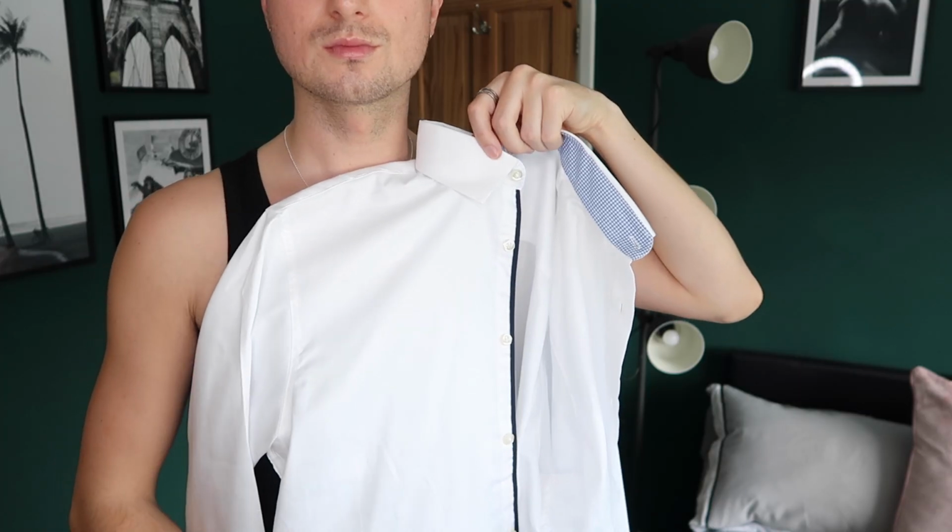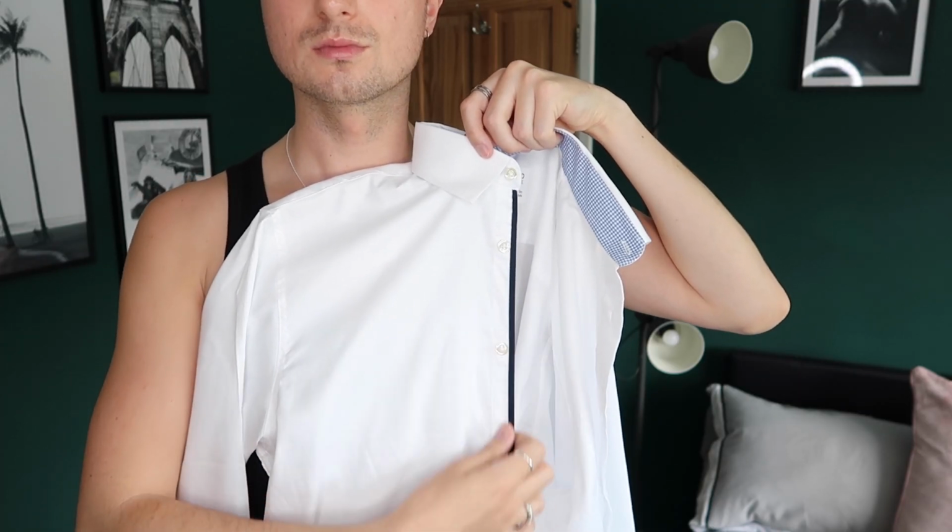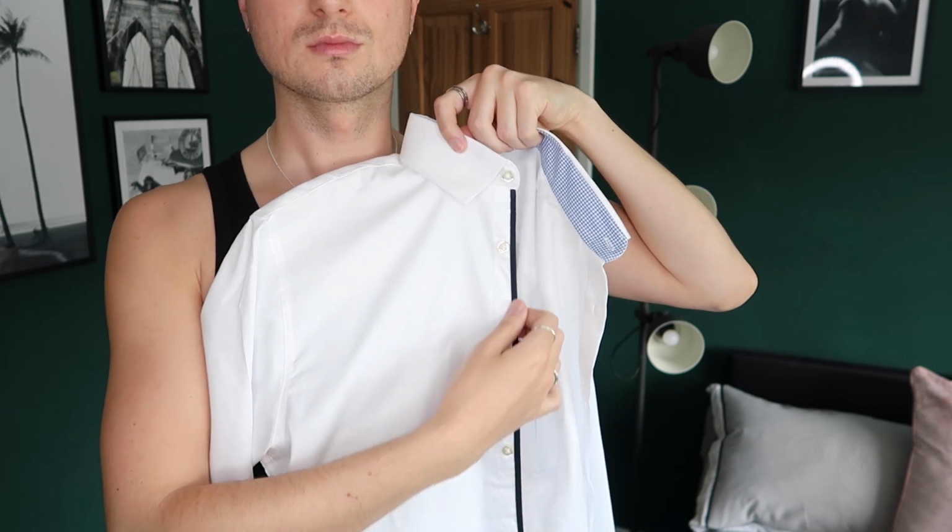There's also this trim that goes down the placket. Again, this is another very classic detail of a men's shirt, and it does push up the cost price for the shirt to be produced, but again, it makes it so much nicer.